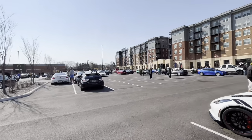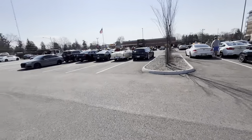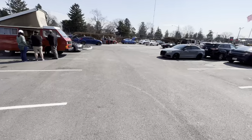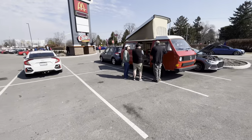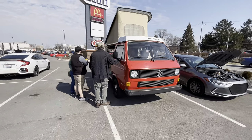Let me scan real quick. The old Ferrari over there. I'm going to check the rest of these out in a second, guys. I'm going to walk up here to the road. I'm going to be like everybody else and try to catch an eyeful of these things going down the road here. You hear me? Oh, look at the old VW van with the roof raised, because we'll make it a tent. Make it a big camper.